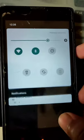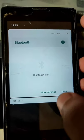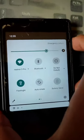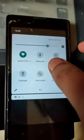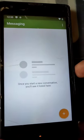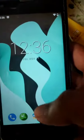Okay. Well, Bluetooth is on, I think it is working. Let's close this and check if the flashlight is working or not. I think it's working fine. Well, checking the sensors, and the screen recorder is broken. I already tested that. But let's check if the sensors are working. All the sensors are completely working as I have seen here. You can rotate this device with the help of the sensor. And I think all are working.